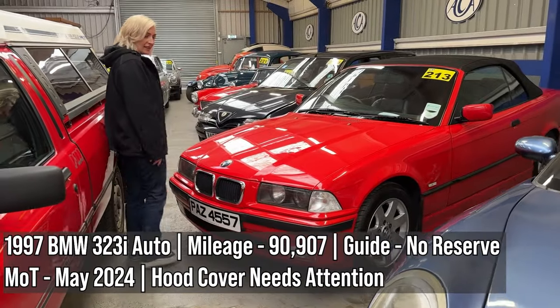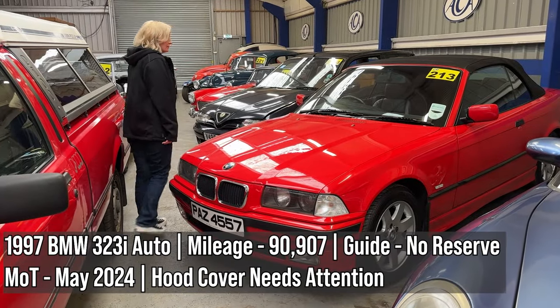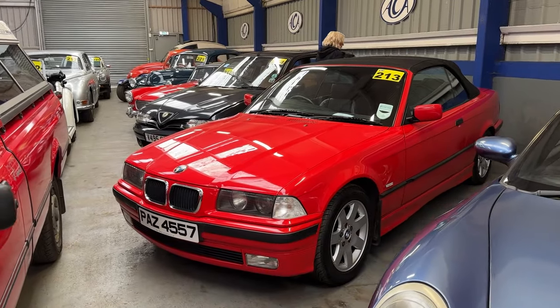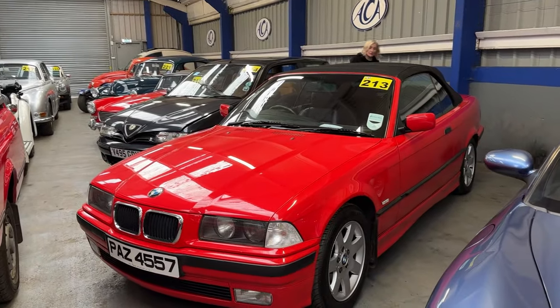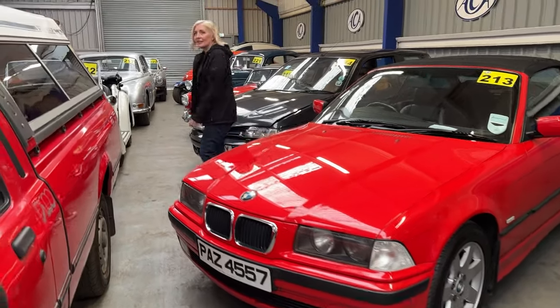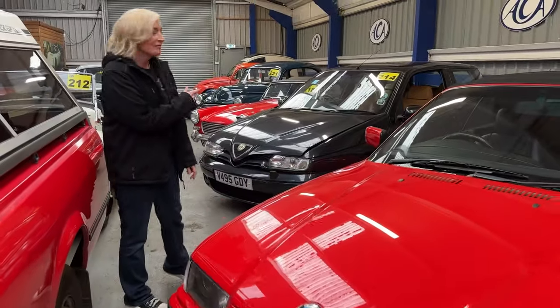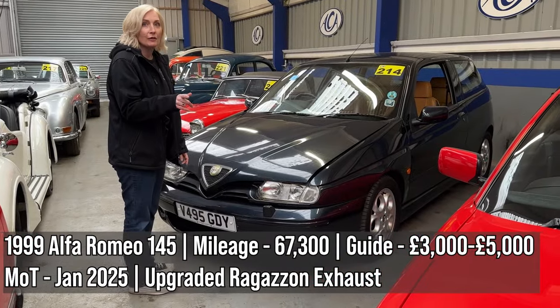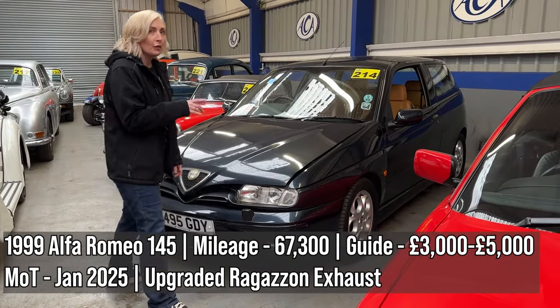Sort of 1990s BMW there, I reckon. Convertible. 323i. Oh, now this is one I'm interested in. Right, go on. So this is an Alfa Romeo 145 Cloverleaf. Okay. So this is the performance level.